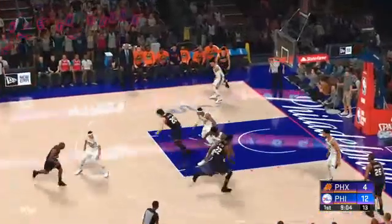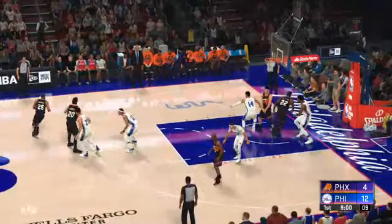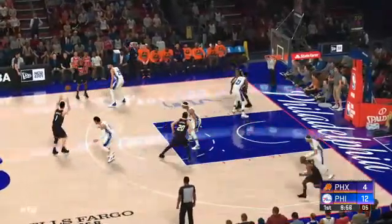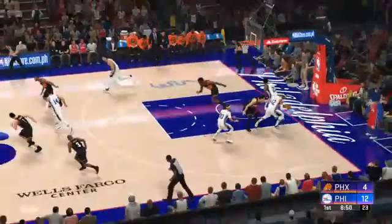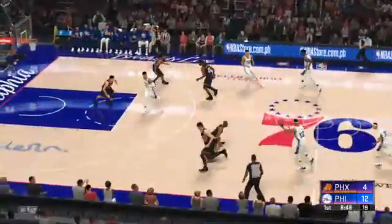Back to Saric. The dish to Bridges. Pass to Booker. Over Green. That one wide left. Boy, he's got to be kicking himself for failing to make that shot. That's money.